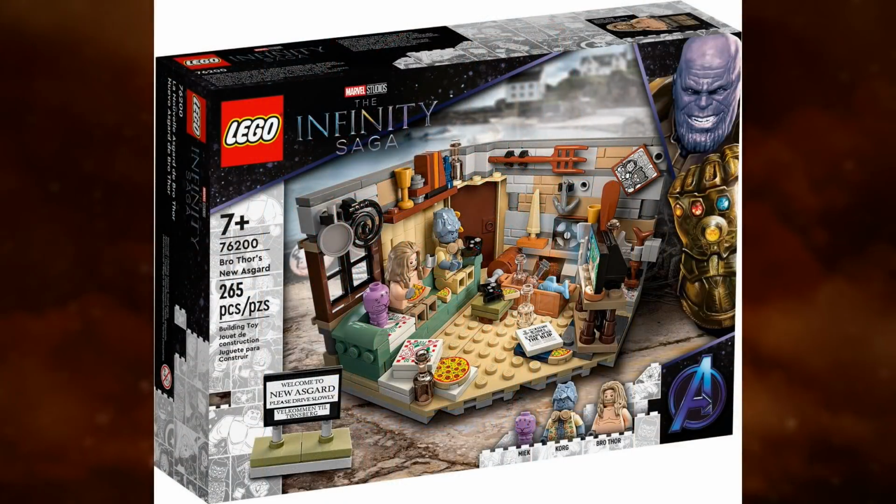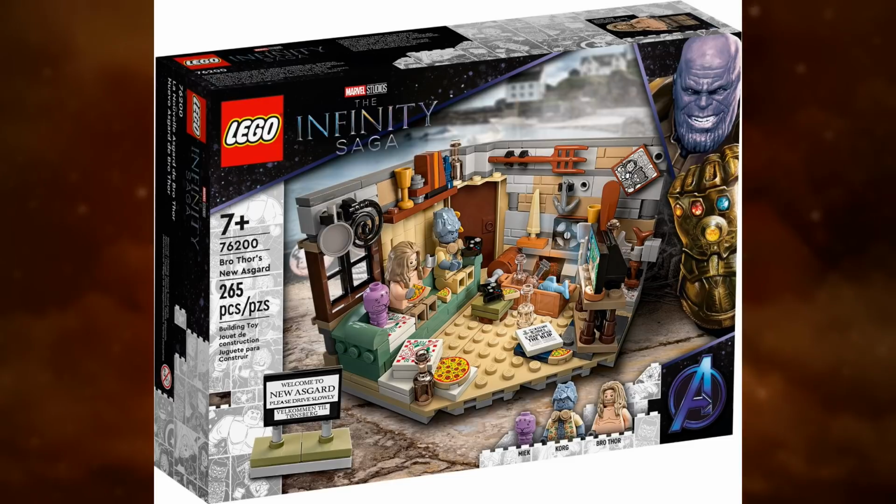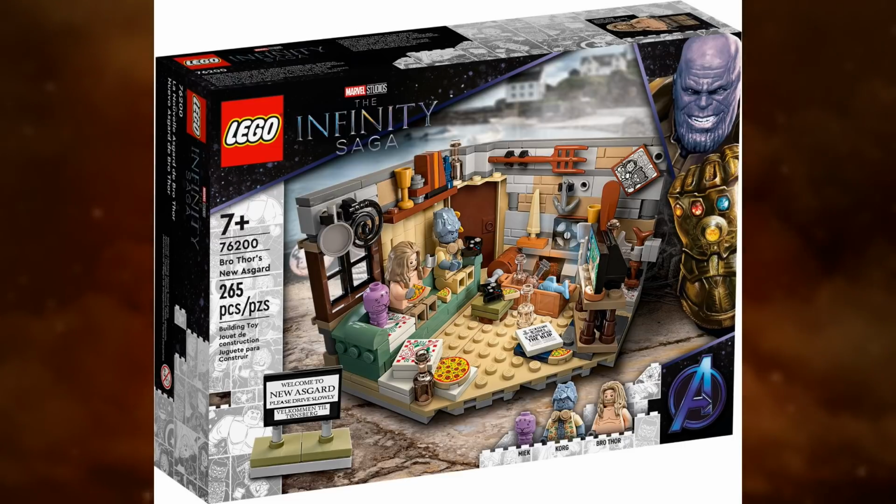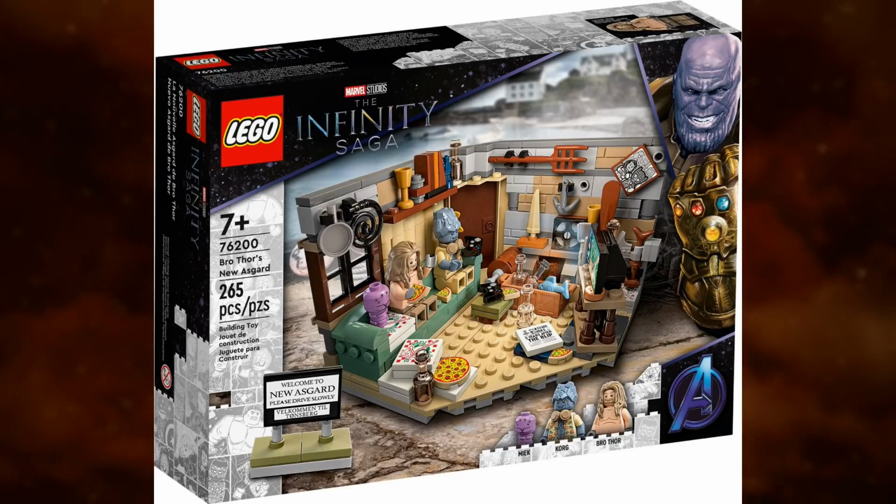But now let's move on from the Spider-Man No Way Home sets and take a look at one of the brand new Infinity Saga sets, that being Bro Thor's New Asgard. This is set number 76200. It's going to include 265 pieces and include 3 minifigures, that being Thor, Korg, and Meek. Now, I don't think the price is confirmed, but it should be retailing for 30 bucks.